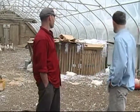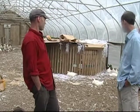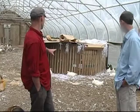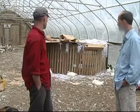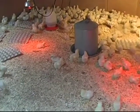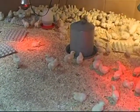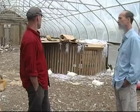Wow. All right, so we're in another coop. Another greenhouse coop. And so we have ducks and some of our broilers, the last of a group of broilers here that are headed to the market in another week or so. And then we've got in this spaceship-looking device what we're calling a brooder. And we're starting another group of broilers, which these birds inside here are a little over a week old.